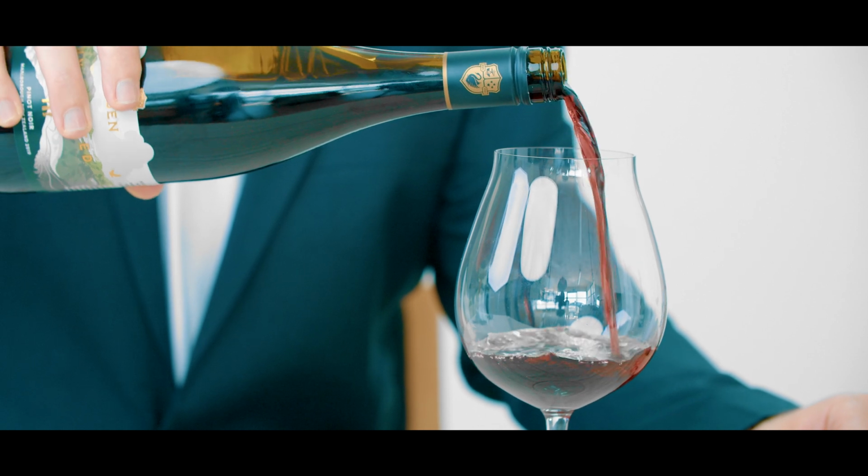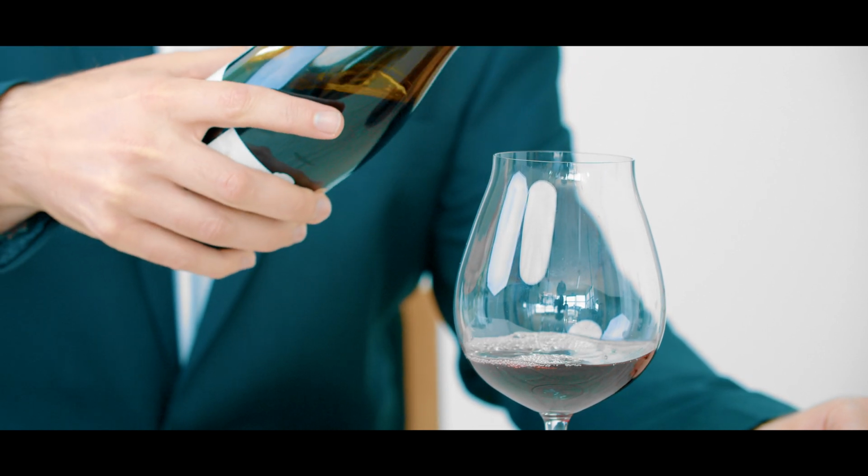So straight away for me, this wine already is speaking of the Southern Valleys in Marlborough because of that lovely rich colour. It really has a beautiful colour. It's not super dark, but it's got a deep crimson character to it, which is really, really appealing.